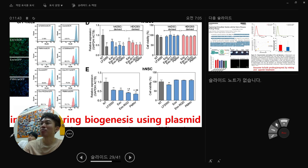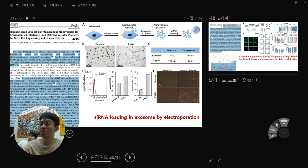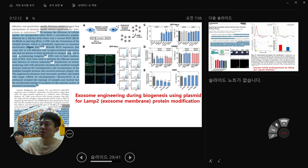And with better survivability. So we can say that this is exosome engineering during biogenesis using plasmid, using LAMP2 extra membrane protein modification. And in this paper, they do some in vivo work to confirm this efficacy. Anyhow, it successfully shows something, but regarding 2016, the year of publication, with the in vivo study, maybe they could publish in this journal.